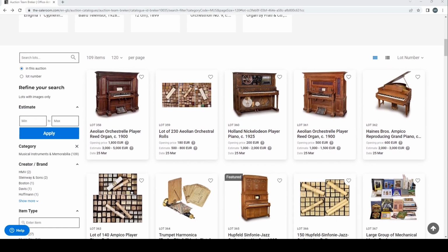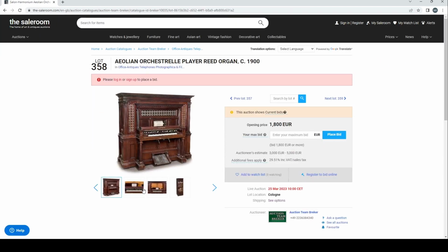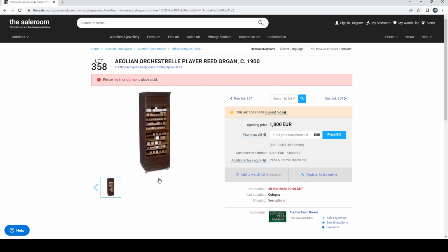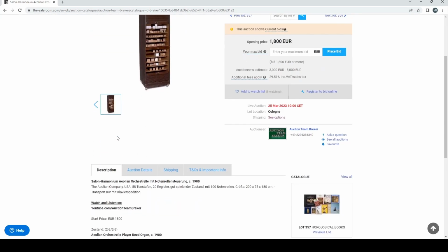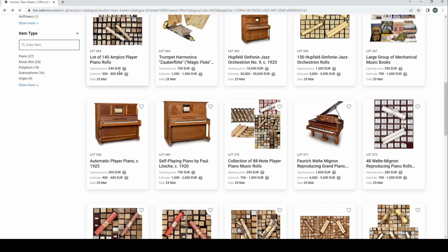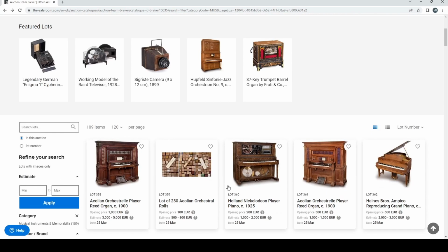We're just going to blitz through this pretty quickly. We're not going to go too crazy on it, but let's just see what we have. So we've got an Aeolian orchestral player reed organ from 1900. So this is quite interesting. These are all automated instruments with either, in this case, a roll that it plays off, or sometimes discs and other ways of automatically playing things. So 3,000 to 5,000 there, the estimate.